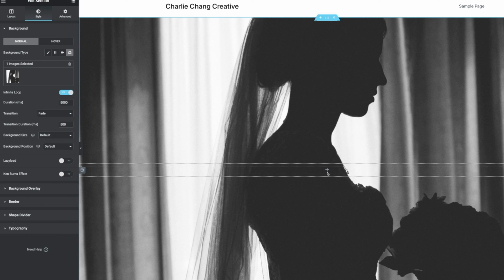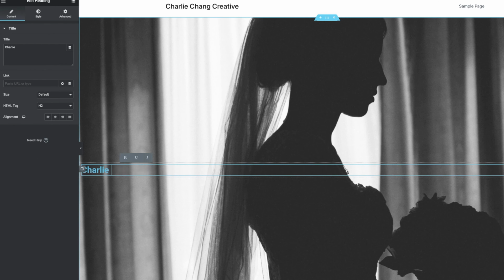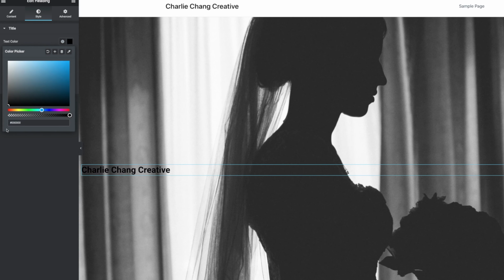So of course, we're going to want to have some text here. So let's click plus right here. Let's add a heading. So we'll drag that over here. We're going to add Charlie Chang Creative. We can change the color very easily by coming here to style. Let's change the text color. Let's say black, or let's do white.